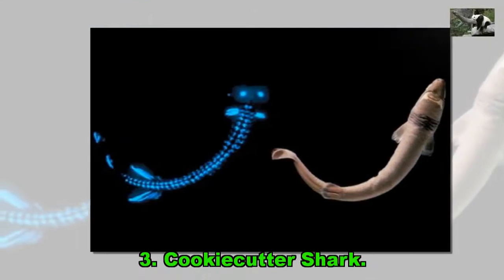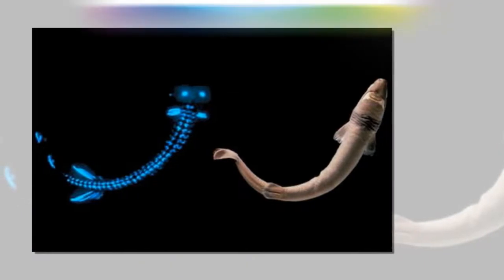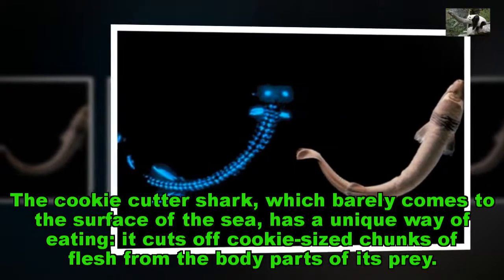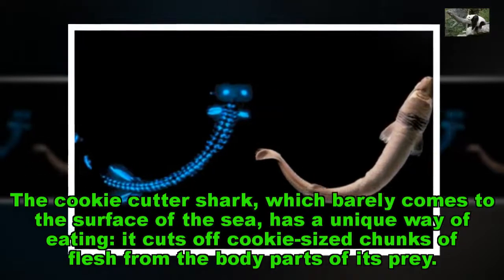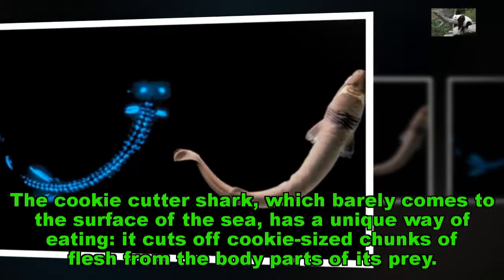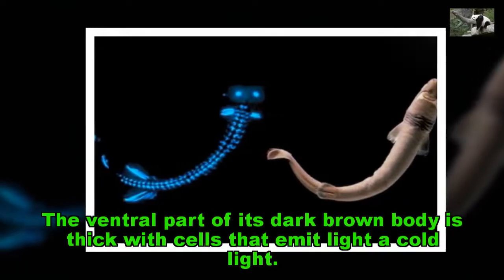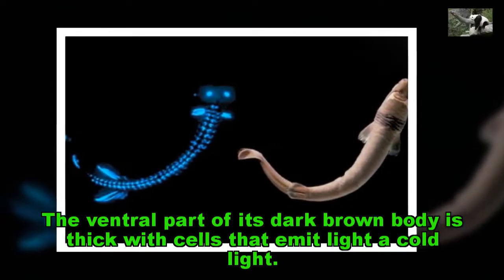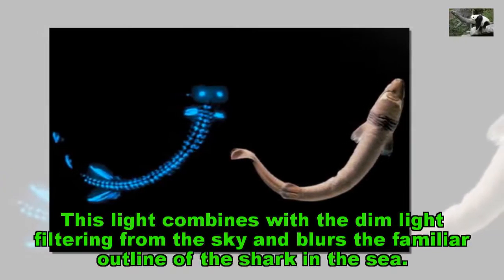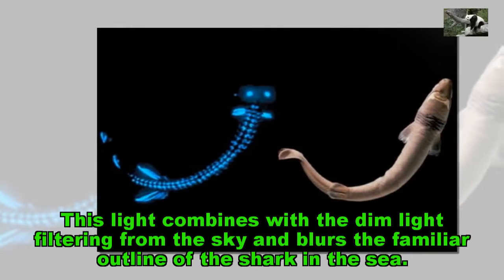3. Cookie cutter shark. The cookie cutter shark, which barely comes to the surface of the sea, has a unique way of eating. It cuts off cookie-sized chunks of flesh from the body parts of its prey. The ventral part of its dark brown body is thick with cells that emit a cold light. This light combines with the dim light filtering from the sky and blurs the familiar outline of the shark in the sea.